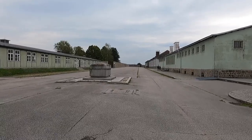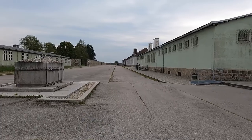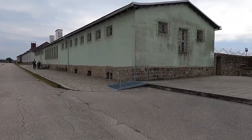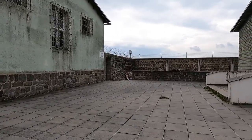About 90,000 inmates were killed in this camp. 90,000 people.